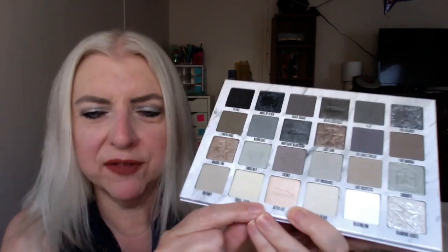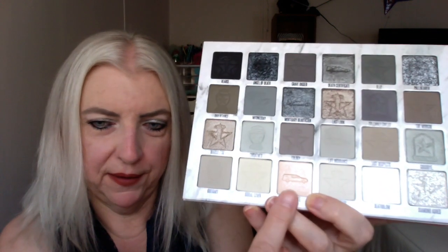And then Afterlife. There was almost a disaster there. I just hit a button. Afterlife. Bone white with metallic finish. No. It's a light peach metallic.